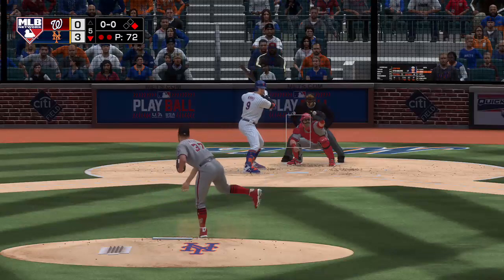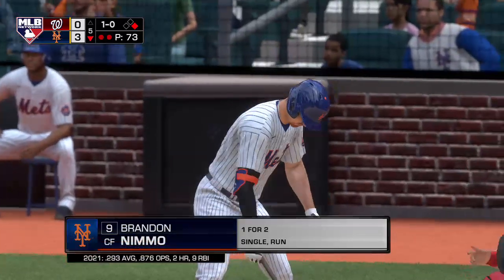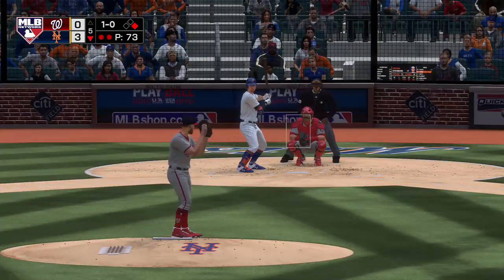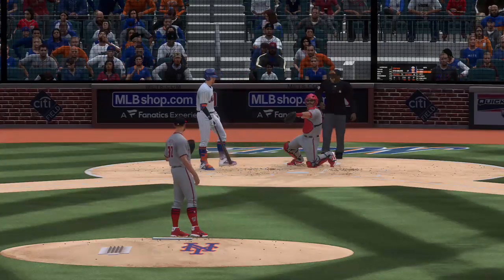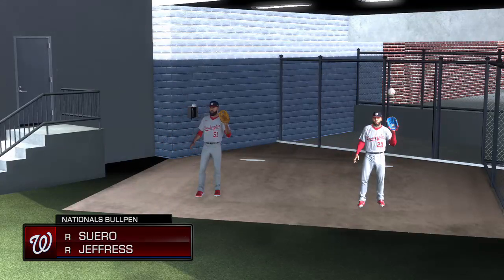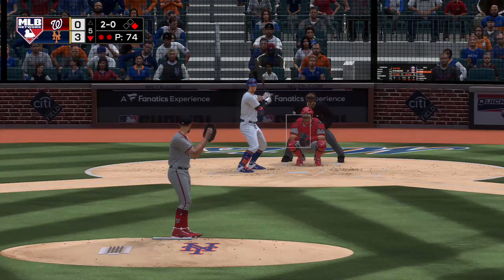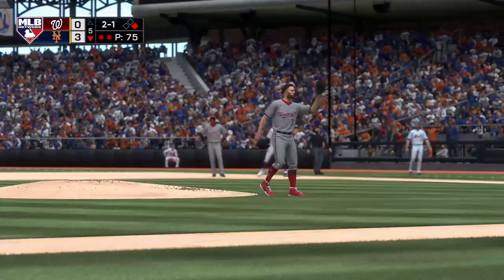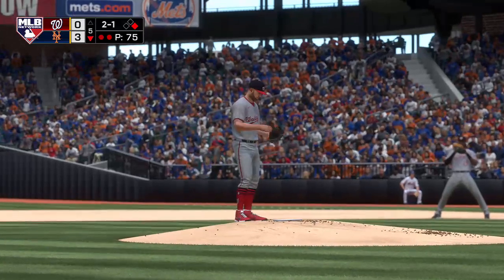So here's Brandon Nimmo, and he'll watch one miss up and away for a ball. 1-0. He's working on a 1-for-2 game so far. The 1-0 delivery. Good take there to lay off the high fastball. A couple of righties starting to loosen now in the bullpen. Looked like that swing was in slow motion. 2-1. That's an impressive pitch right there. If you're willing to throw a changeup on 2-0, that tells me that's a pitch you feel really confident with.